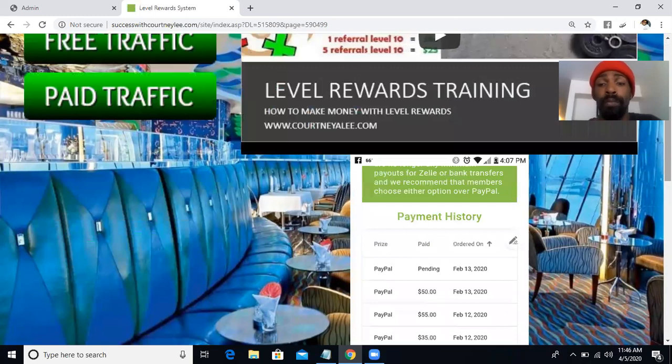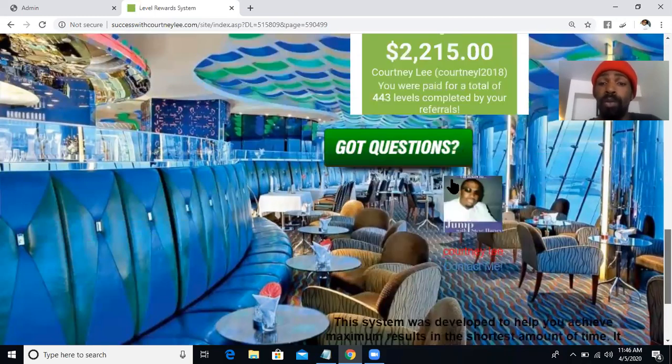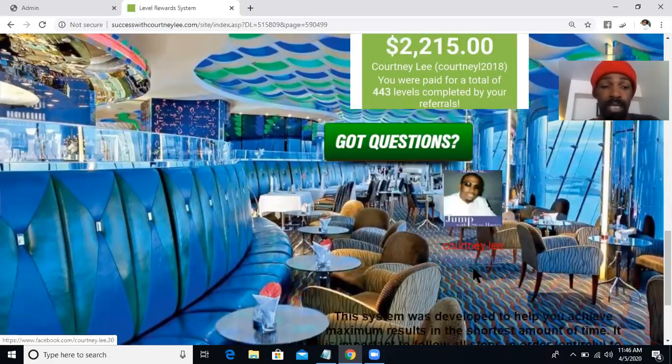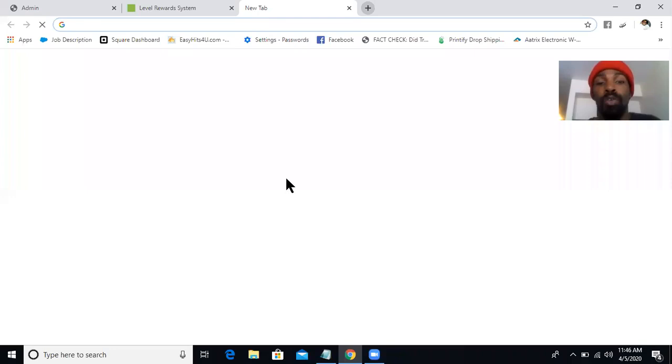All right, my trainer shows them proof of this year's payments. All right, some more proof of the overall payments that I made. If they have any questions, it takes them to the Levels Rewards FAQ tab, the frequently asked questions. This is my email and how to get to me on Facebook. And through email, let me show you what happened. Like I said, it promotes Levels Rewards for me on autopilot.